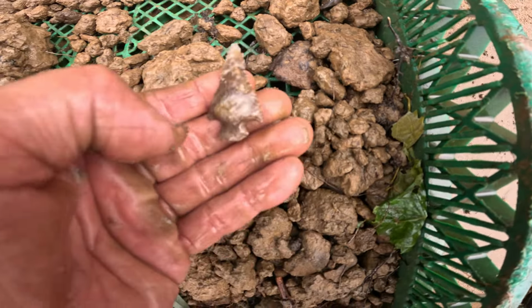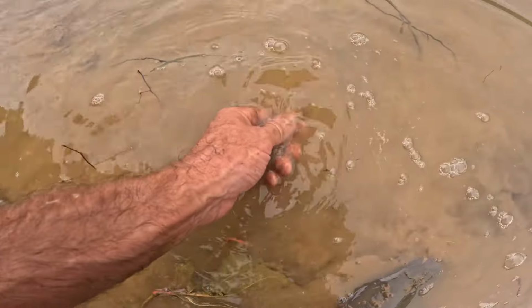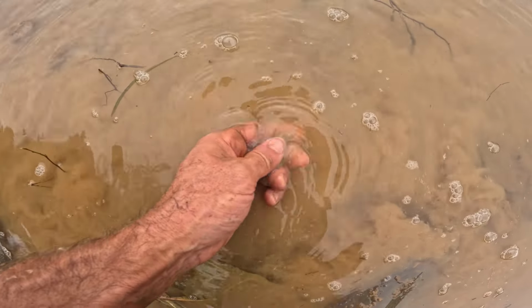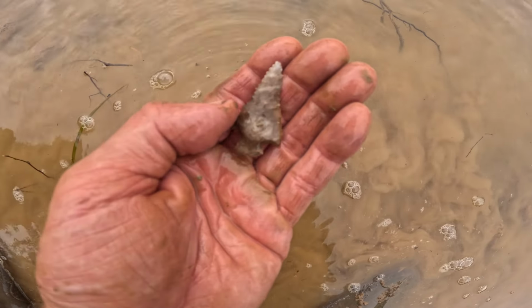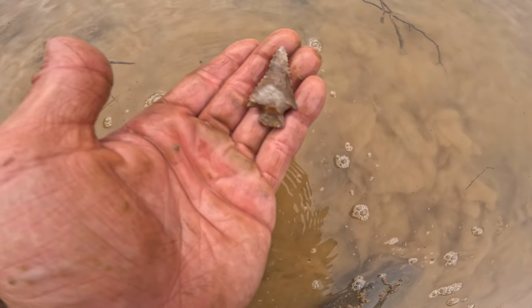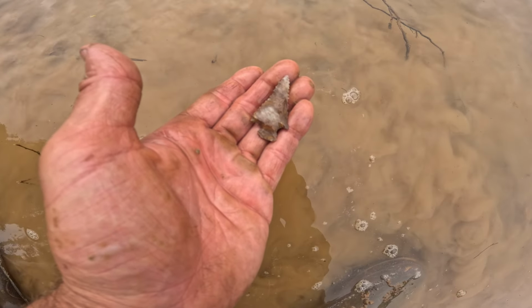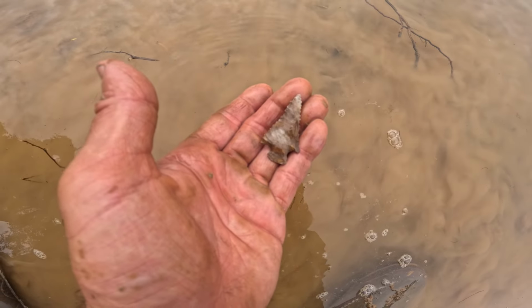Oh, folks, that's way better than expected, isn't it? Holy crap. Probed a fire pit, dug down to it. Amazing Amos Point. Look at the color. Oh my goodness. That's a month maker, folks. Look at this edge work and the material. I knew it.